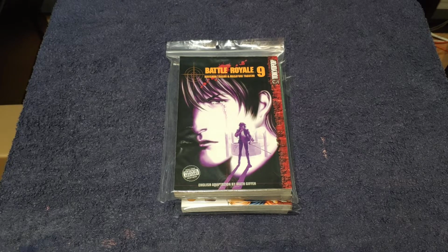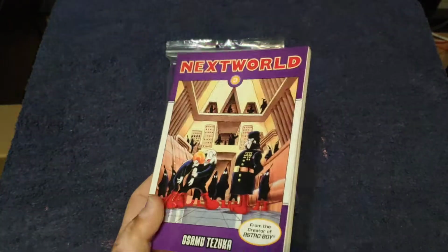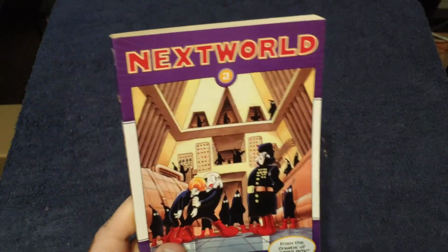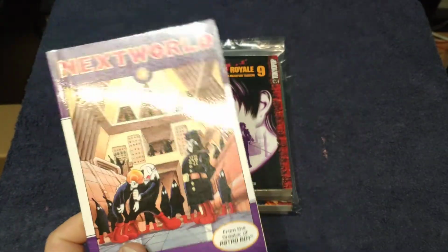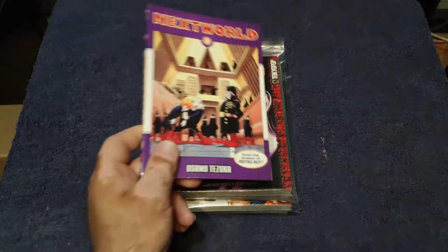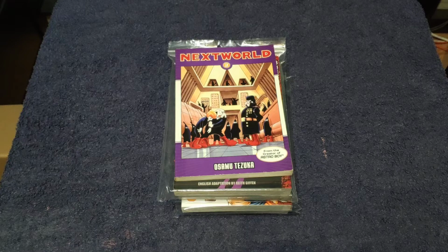And with some miracle I found Next World volume 2. This took me ages to find. I don't know why, but this is extremely hard to find. I bought it for like €2. It was an amazing deal. And yeah, I'm really glad I finally have the complete series.